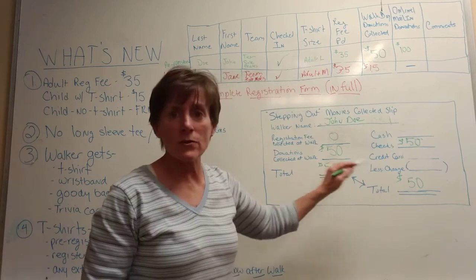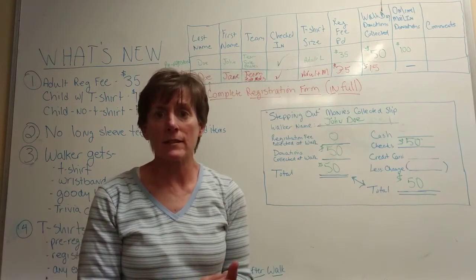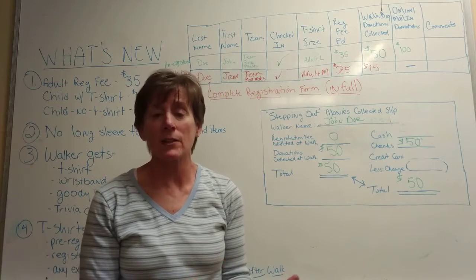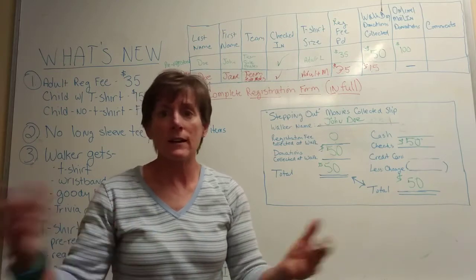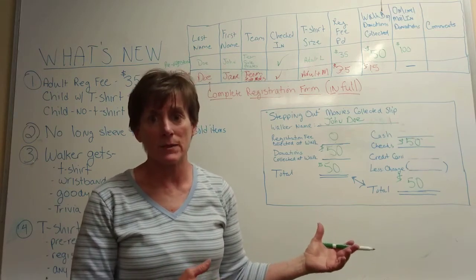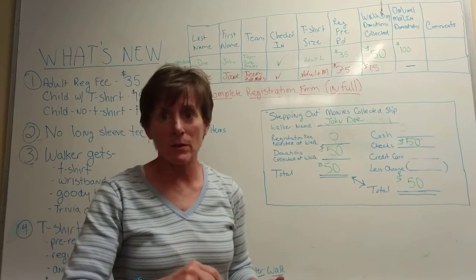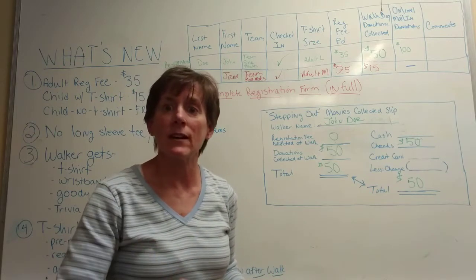These two columns have to agree. And this is necessary because we need to reconcile and make sure our counting is 100% accurate after the walk. And with as chaotic and as fast as it goes, this just helps us make sure that we're keeping track of all the money that comes in so that we can account for it after the walk. That's what makes us a reputable nonprofit organization, because we are accountable.